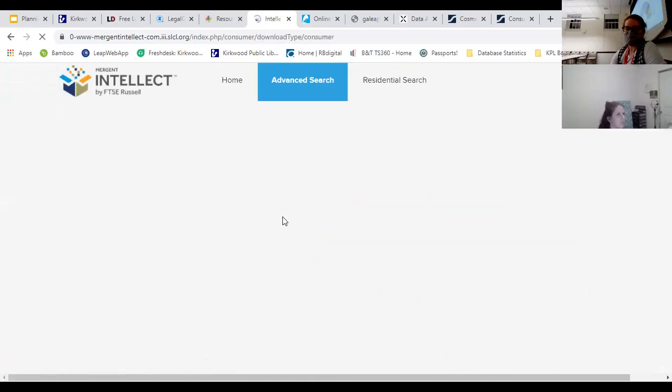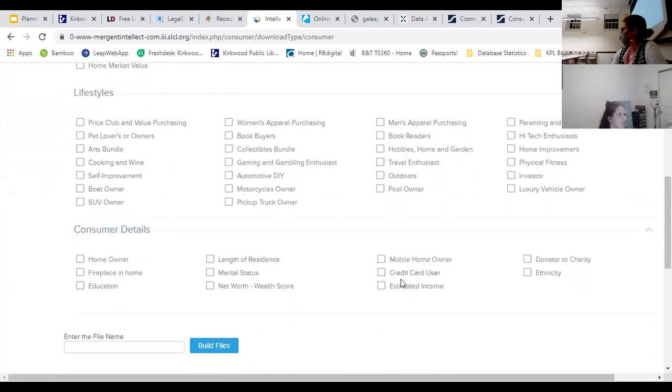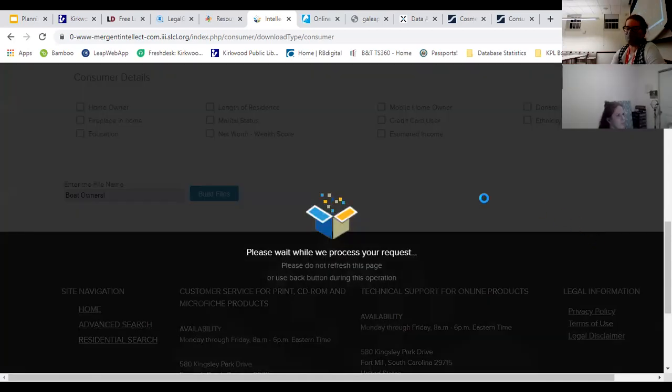Then you can download this list. You can add in different things that you want to see. So if you want to compare the list you pulled with things like, are they pet owners, you can check those boxes and then build the files. Then you get an Excel spreadsheet with that list of people and everything that you checked on it. Wow. And you can upload that into your own systems.